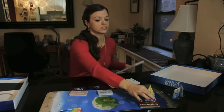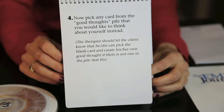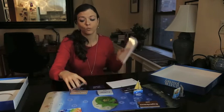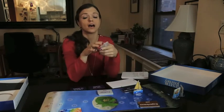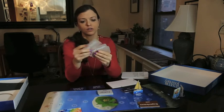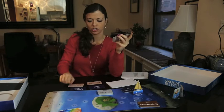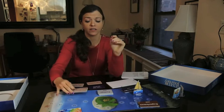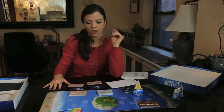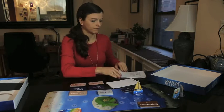And then once they do that, they move to step number 4. And at step 4, it's now pick any card from the good thoughts pile that you would like to think about yourself instead. So this is where we're going through the good thoughts to what does the client want to replace? What positive cognition do they want to put in place? So again, they go through, and maybe they say, I am lovable. They want to think that, and I am beautiful inside and out. So whichever ones, maybe it's 1, maybe it's 4. I let the clients stay where they're at with this. If they pick out a bunch, we go with them. If they pick out just 1, we go with that one. So again, everything's in front of them.